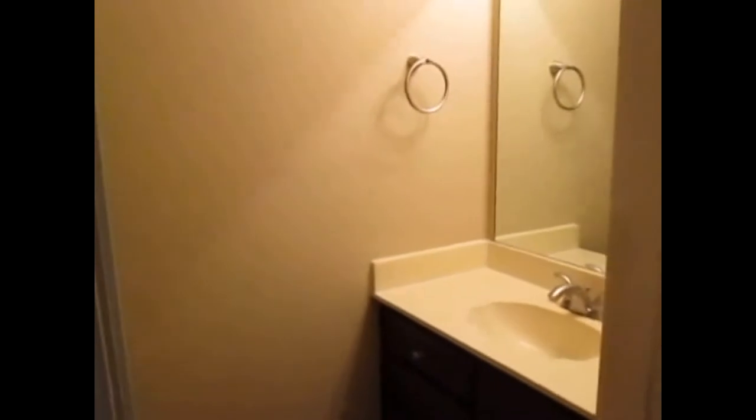To the right of the entry, you have a dining area. And we will pass through. You'll notice there's both a coat closet as well as a linen closet. There's your downstairs half bath. Let's take a quick look in there. The vinyl wood look flooring comes all the way through.